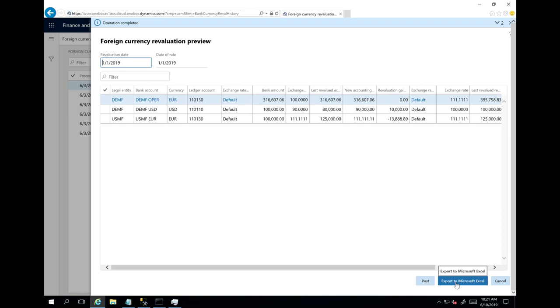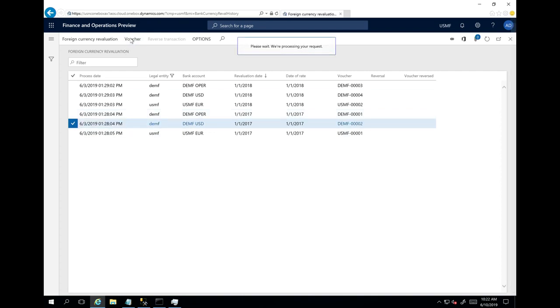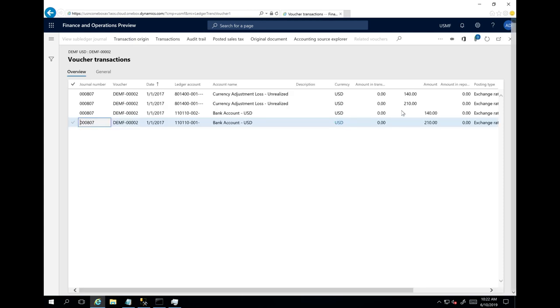Once you do this, you can export it to Excel. Maybe look at it first if you want. Make sure the numbers look right to you. You can go ahead and post it, or you can just say, you know what, that's great, but I'm not interested right now, and I'm not going to do it. You get to see the voucher. So if you want to see what the voucher looked like when you processed it, it's just the voucher form that we normally have. Gives you the adjustments, the debits and credits.